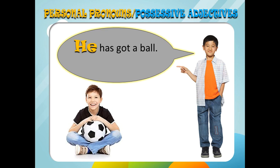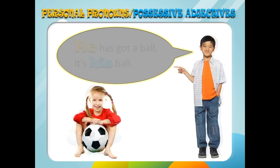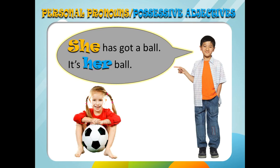He has got a ball. If I talk about him, he has got a ball. It's his ball. She has got a ball. It's her ball, because it belongs to this girl. So she has got a ball. This is a personal pronoun. It's her ball. This is a possessive adjective. It means that the ball belongs to her. Okay.